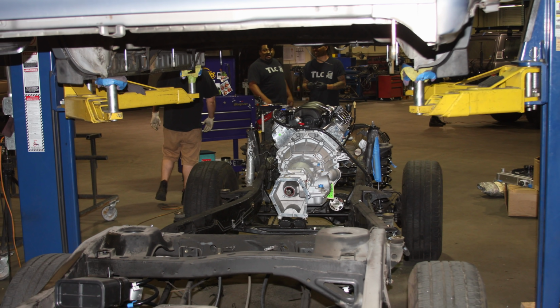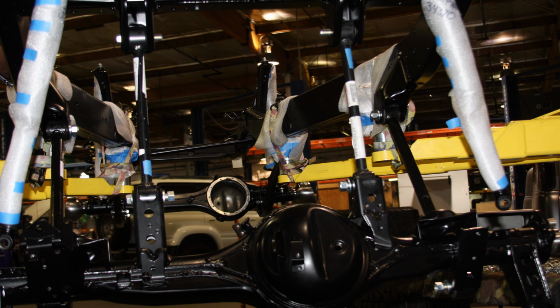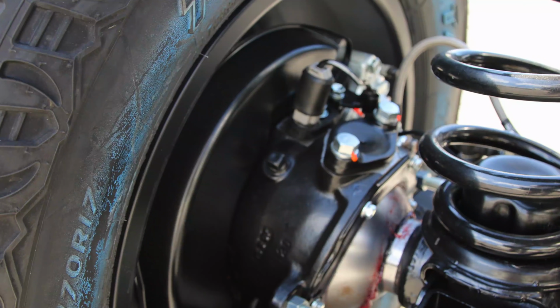So the axles on these trucks, they're super robust. They last. They don't really need any upgrades. Even with copious amounts of horsepower, they are good to go. However, we tore them down. We replaced the spindles. We went through the ring and pinion. We went through 100% of the brake system.